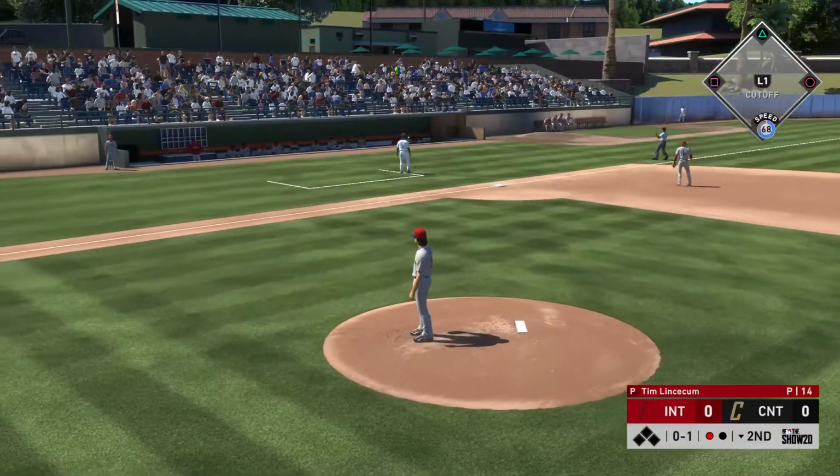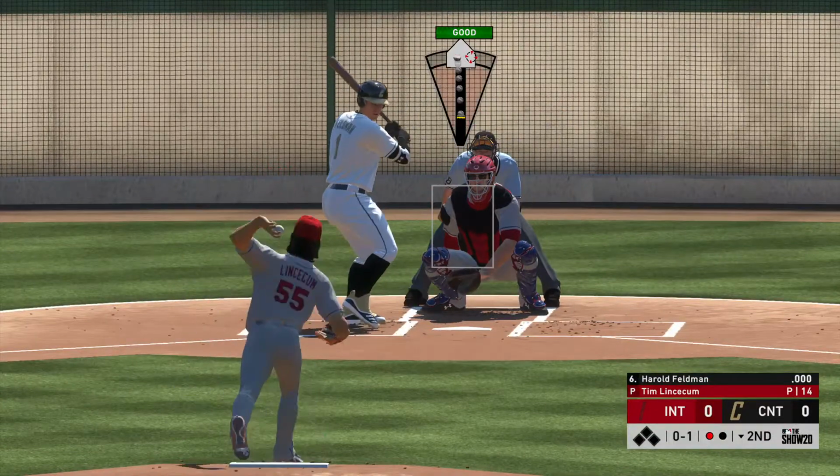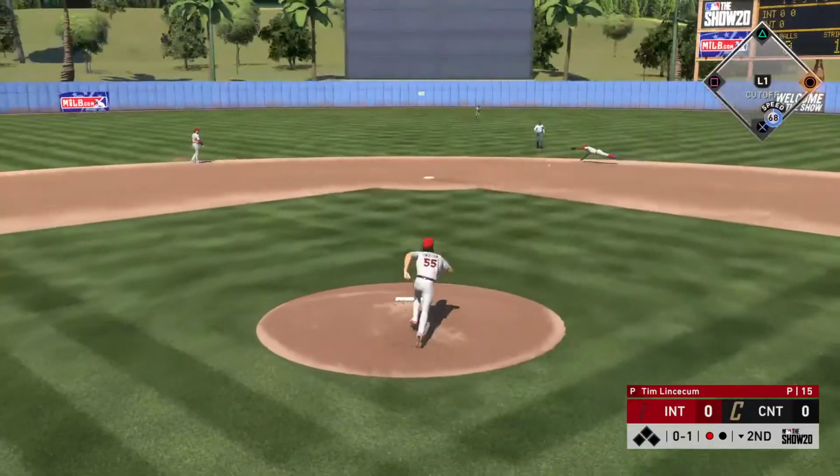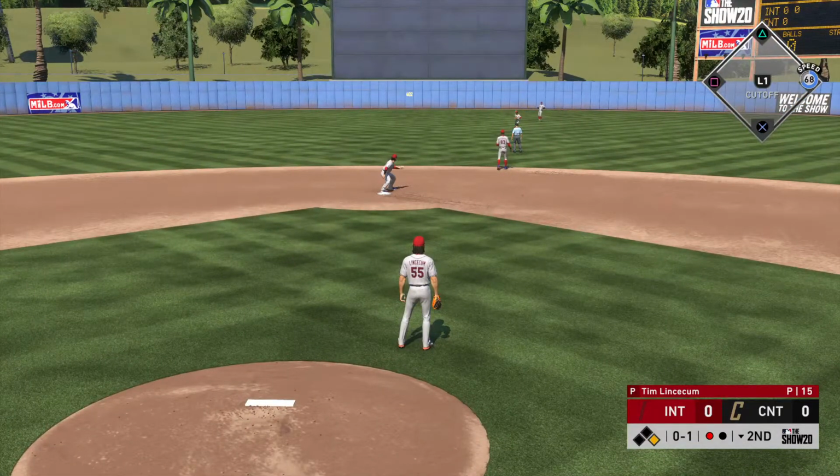Swung on but fouled off to the left. The windup and the 0-1. A bouncer up the middle. A diving try, but he can't haul it in. It's through for a base hit.